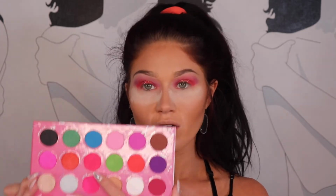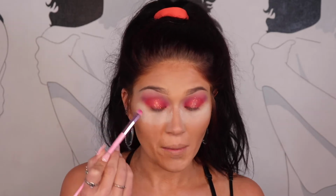For the bottom lash line, I really want to use the shade Dance. So it's the darker vibrant pink, but with gold glitter in it. So it's got little glitter bits in it. And I want to just bring it down under my lash line.